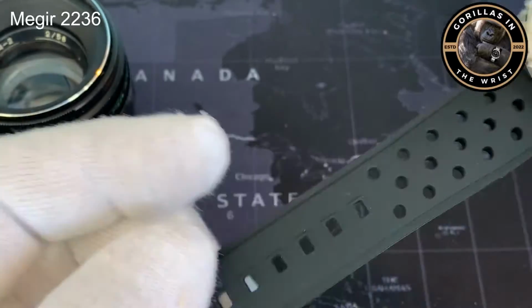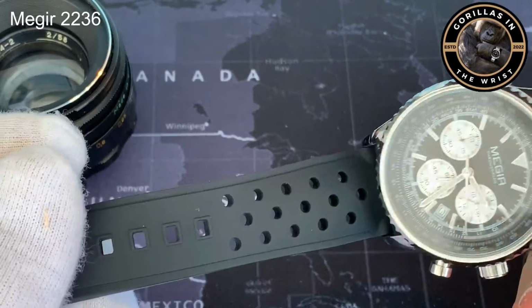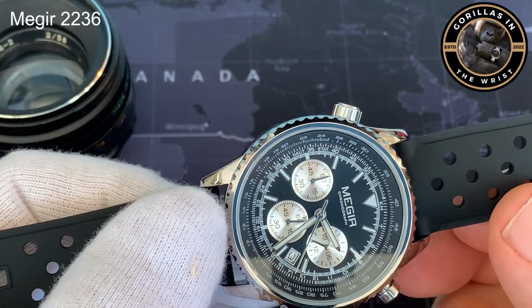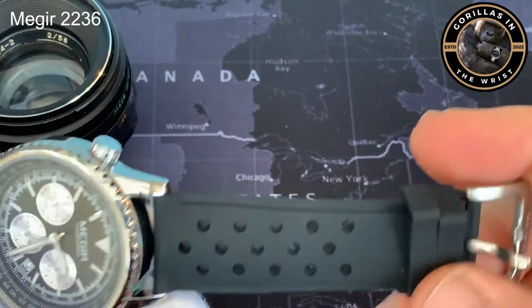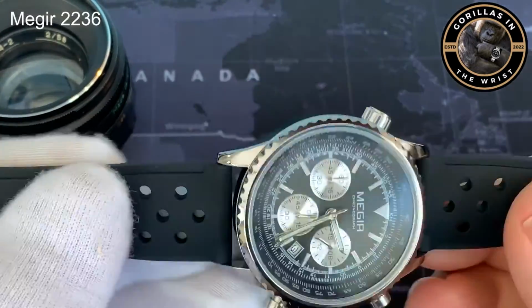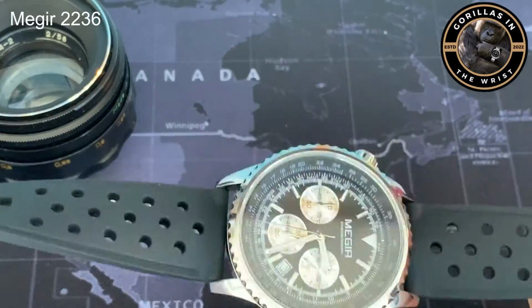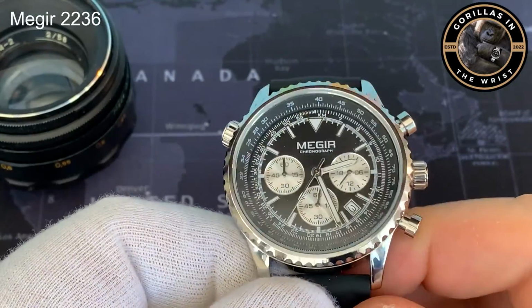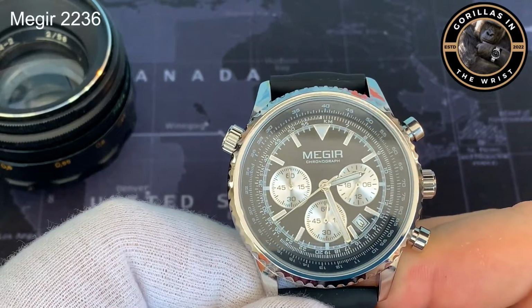The second positive is the strap. And this is the second time I've had a Megir watch where actually it wouldn't be any great shakes for me to turn around and say, well, I've thrown the watch away, but actually to keep the rubber strap. It's just phenomenally cut. It's so soft. It's very pliable, and it wears so comfortably. So I may well rescue the strap to go on one of my other watches.